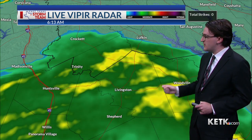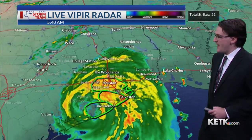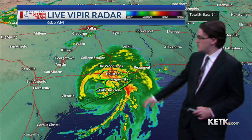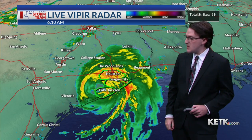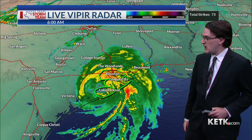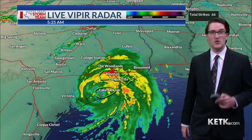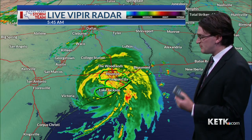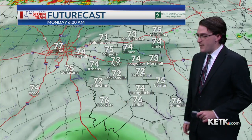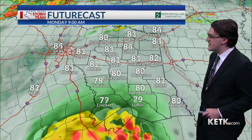But Hurricane Beryl continues to lift off to the north and east as we head throughout the morning hours. Some flooding concerns, nearly 70-mile-per-hour wind gusts reported right now in the Houston area. So a very strong wind system moving northward. And now that it is over land, it is going to be weakening in terms of the wind, but not so much in terms of the rainfall. Now here's what Futurecast has going into the rest of the day today.